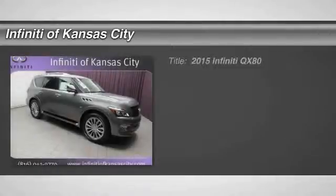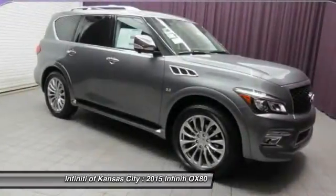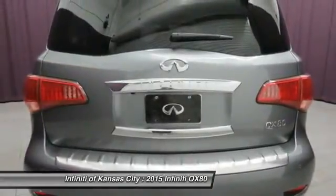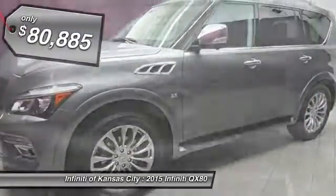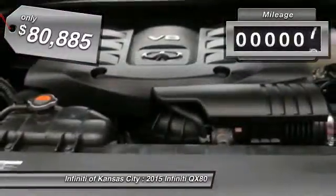The 2015 Infiniti QX80. If you are in the market for a full-size luxury SUV with all the latest technology to make driving easier, look no further than the Infiniti QX80. It packs a strong engine, excellent manners, and a well-equipped cabin. The QX80 is the most fuel-efficient of its kind, and it's priced below $85,000. This vehicle has less than 100 miles.